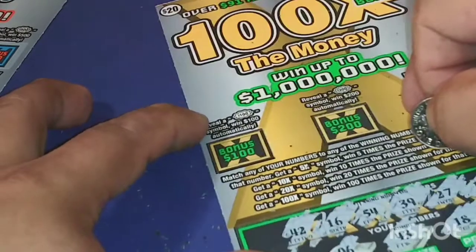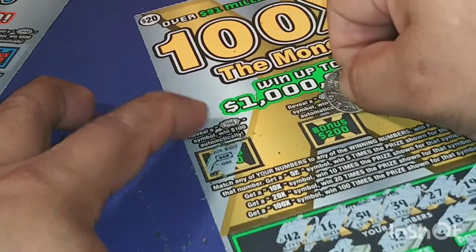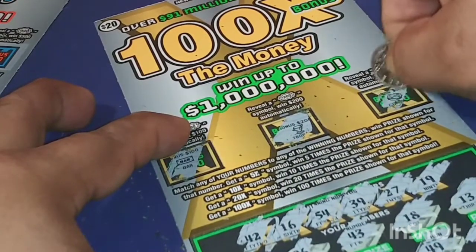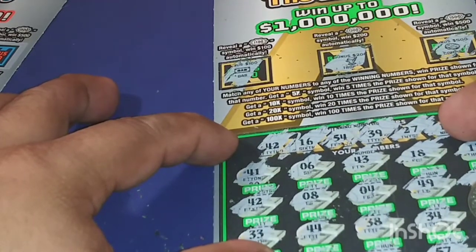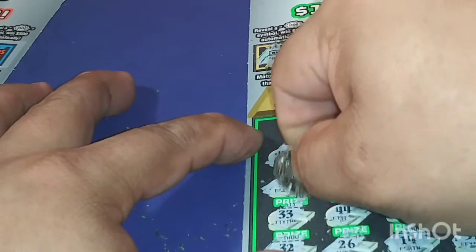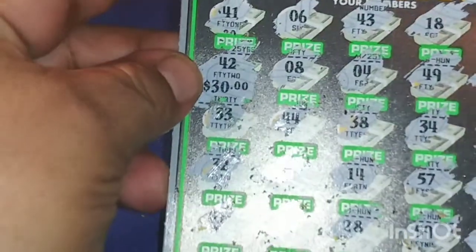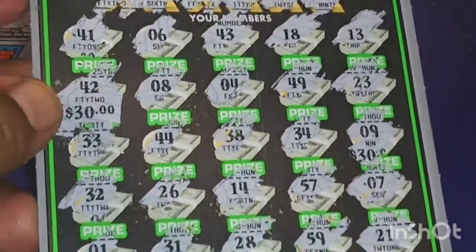Let's see the bonus. $100 burst. Come on, $100, nothing. Come on, $200 burst. $200, no, nothing. $500 burst. Nope. Okay, let's see what we got under the number 42, right there in the corner. Little zero, $30, I'll take it, nice win, right, 42. Yeah, and check, right, thank you.